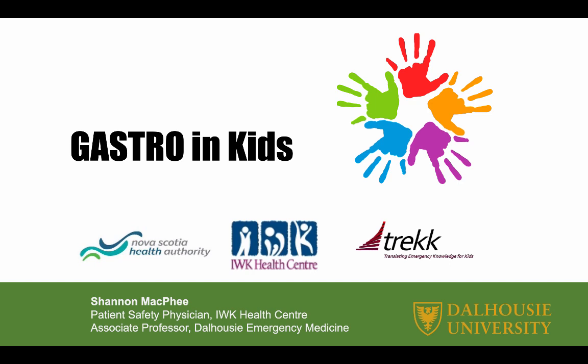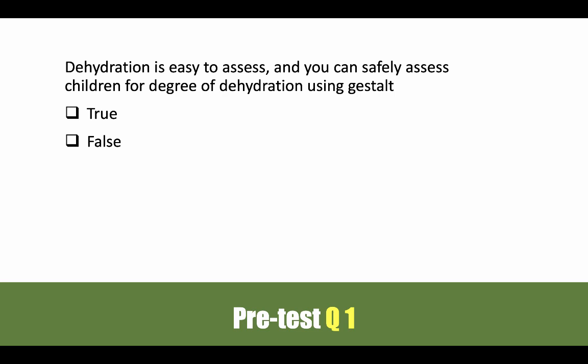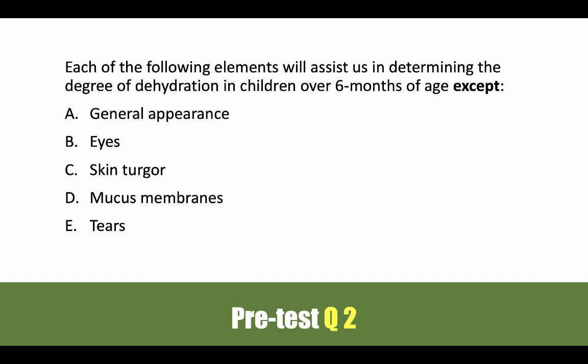To start off with, we have a few pre-test questions. The first one is, dehydration is easy to assess, and you can safely assess children for a degree of dehydration using Gestalt. True or false? The second question, each of the elements will assist us in determining the degree of dehydration in children over 6 months except A, general appearance, B, eyes, C, skin turgor, D, mucous membranes, and E, tears.